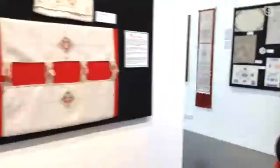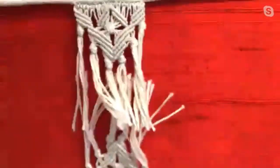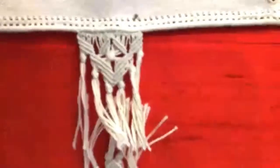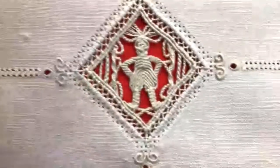So I'll just zoom into this piece. This is one from early 20th century Genoa. You've got these little tassels. Again, they're quite small, but you can see the macrame in that knotted style. And they've also got a little motif up here, which looks a lot like the cutwork, but is actually made from knots.